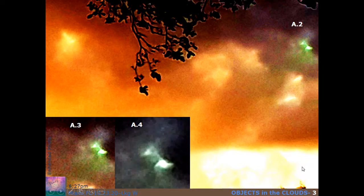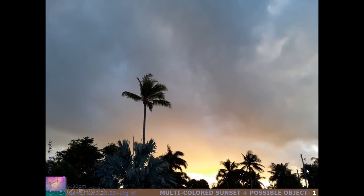Have a look at this on your own time a little bit more if you like. This is all I'm going to cover on it today, though. And again, just zooming in and noting some odd characteristics happening behind what should be, quote-unquote, cloud material. All right, this is called Multicolored Sunset Impossible Object.